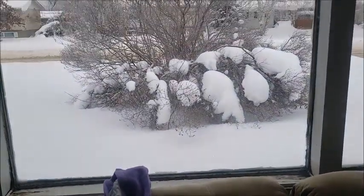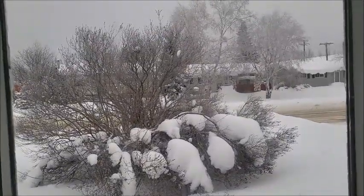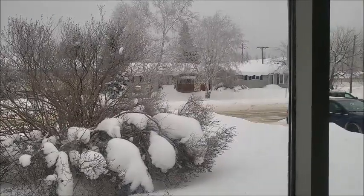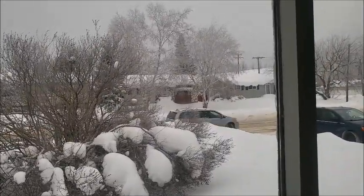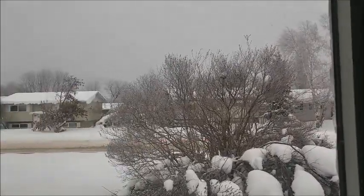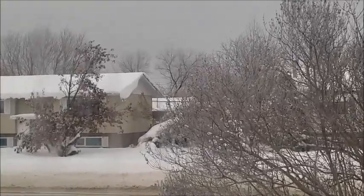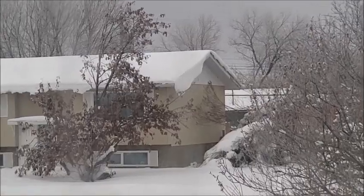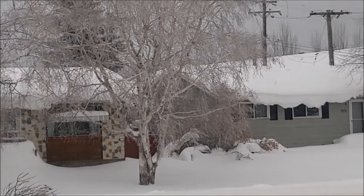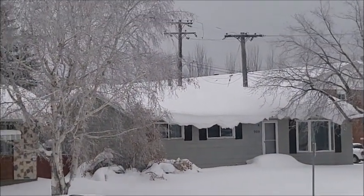This is our current situation. The snow is so heavy, it took down a lot of branches. The snow is ugly and brown. It's so warm out here that the snow on the roofs is dripping and falling. It's like that everywhere. Our house too. I can't believe how warm it is.